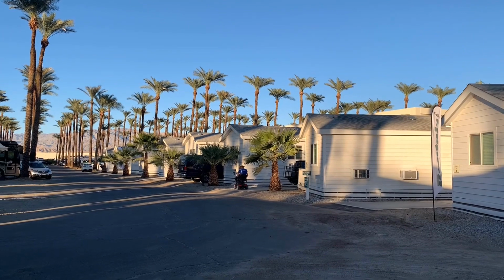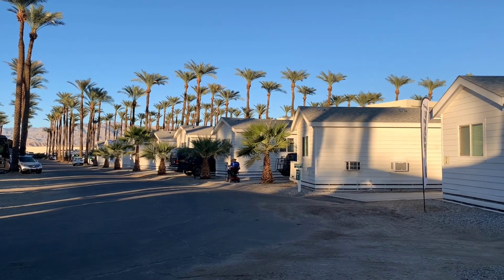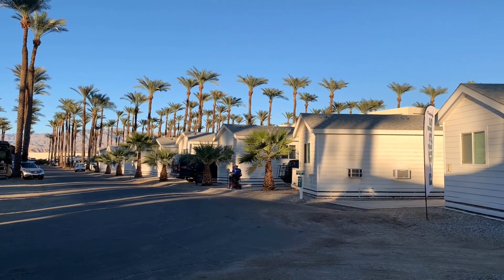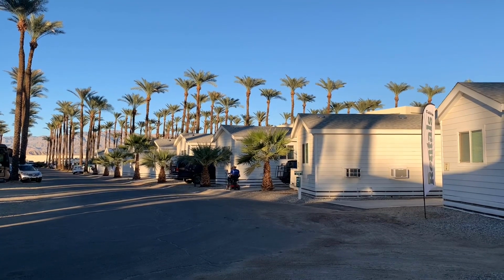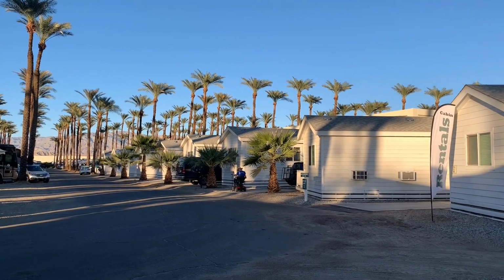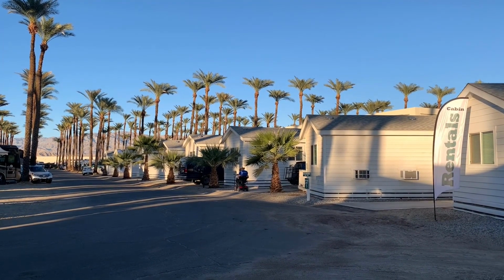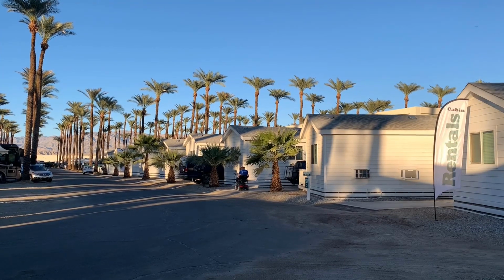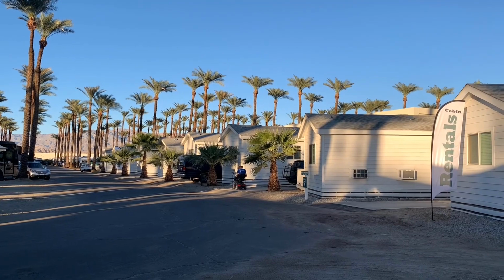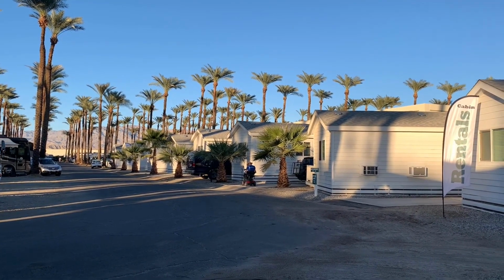Melody and I are adventure members. We received several different cabin benefits with that adventure package, and what you're looking at here are their standard cabins. They're very clean, updated. This is something to think about. They have an international airport here at Palm Springs, California. You can fly right in, rent a car, use your cabin benefit. Lots to see and do in the Palm Springs area.